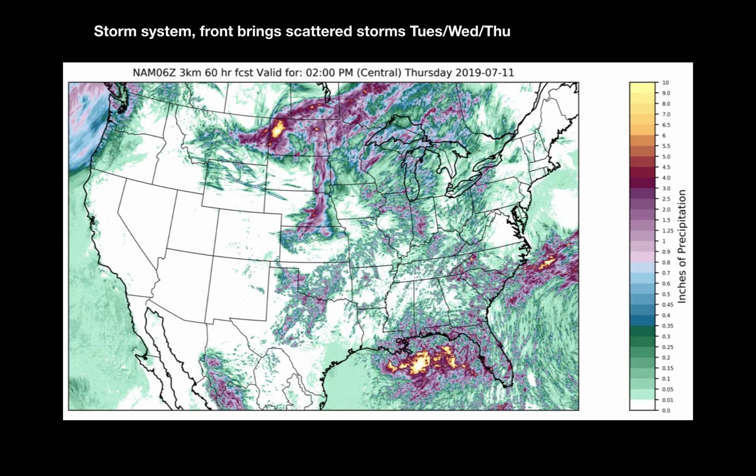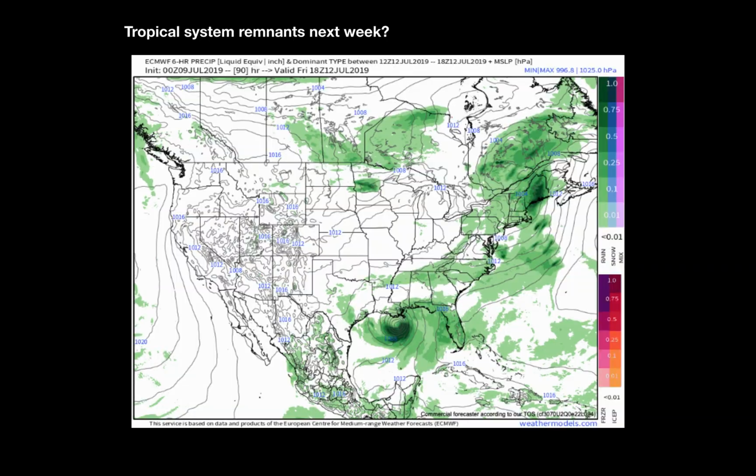As we take a look at the highlights here across the region for the next 7 to 10 days, we'll be first watching the storm system making its way from west to east across the area Tuesday, Wednesday, and Thursday, bringing scattered thunderstorm chances, as well as some severe weather opportunities, and what could be the last chance for some significant rainfall for some across the central and the eastern Corn Belt for the next 7 to 10 days.